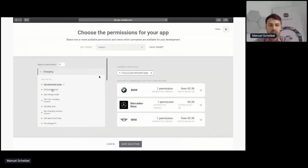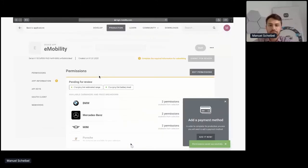You will always see which data is available for which OEM, and you will, of course, also always see what it costs for the different OEMs. Now, after you have selected your needed data points, you can fill in your technical information about your system, about your application, and then submit your application to us. And we then do a verification process, meaning we have to verify the agreed data purpose and also GDPR compliance. And then you can basically start getting the consent from your customer and using this live data for your own services.